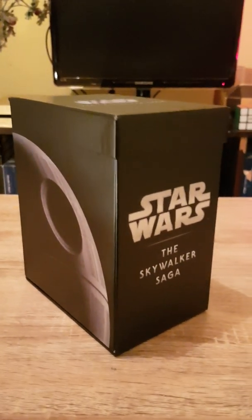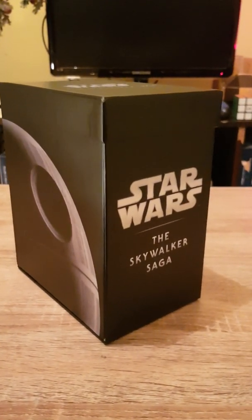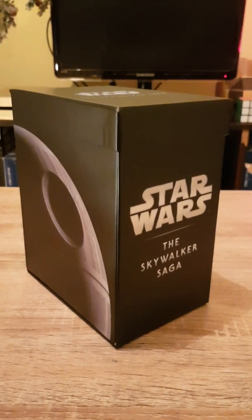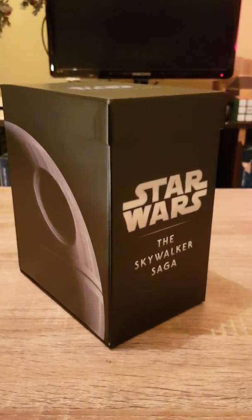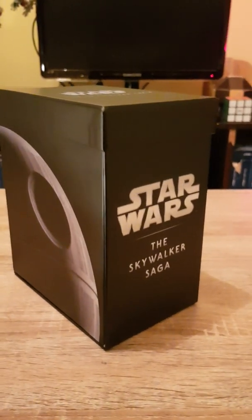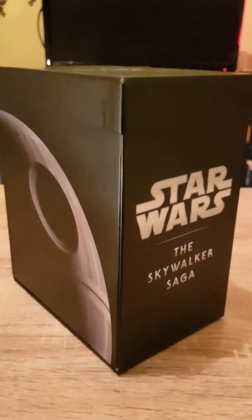As you know, episodes 1 to 3 was The Phantom Menace, Attack of the Clones, and Revenge of the Sith. Then the next one, episode 4, A New Hope, episode 5, The Empire Strikes Back, and then episode 6, Return of the Jedi. And then when you get to the final set, it's going to be The Force Awakens, The Last Jedi, and The Rise of Skywalker.